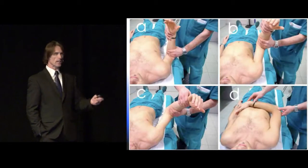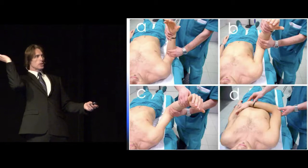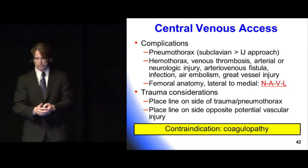All right, this is to give you an example of the external rotation component, and then if you start moving up this way, that is the high leverage Coker maneuver.